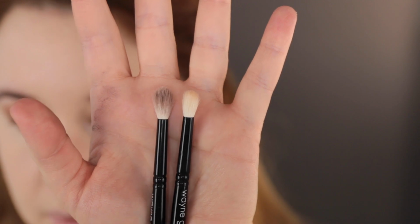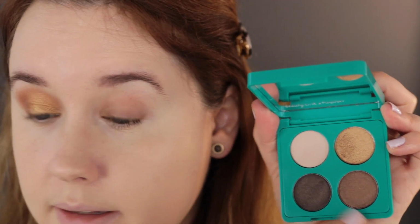So I'm going to take two tiny pencil brushes from Wayne Goss. This is his number 20, which is smaller, and then his number 19, which is a little fluffier. I'm going to take number 20 first, and I'm going to go into this satin shade here, tap off, and then just add a little tiny bit of depth in this corner. Like I said, I'm not looking for this to be a super smoky eye today. I really want to let the gold shine, but I also want just a hint of depth that I'm not going to get by just leaving it gold.